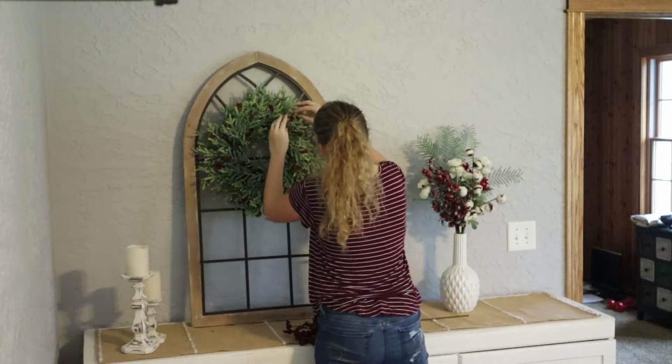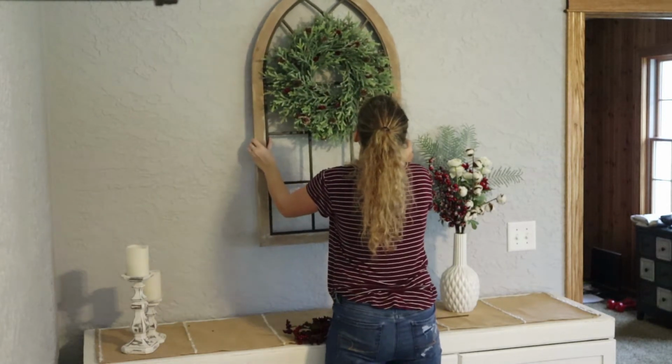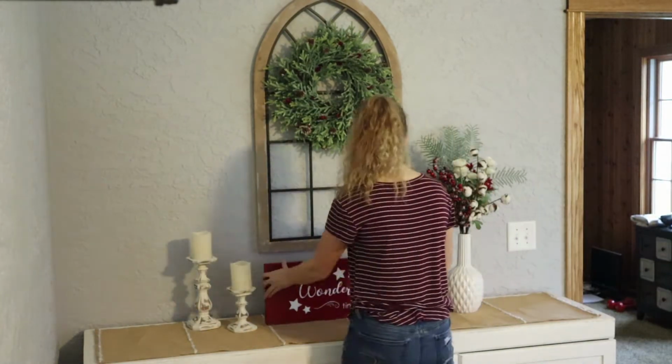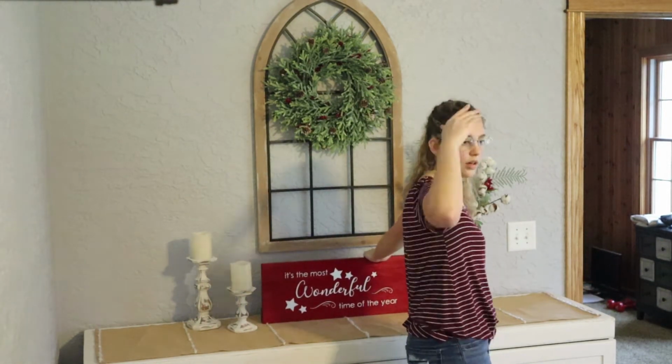And I brought in a nice sign and just sort of some little knickknacks. It takes me a long time to figure out what I like to do with spaces. There's so many different things you can do, so keep that in mind. At the end of this video, you'll see the final reveal, what I finally ended up deciding on, so make sure you stay tuned for that.